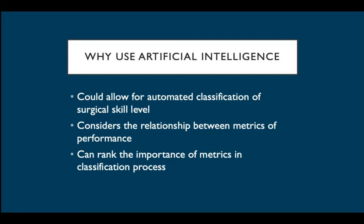We also used artificial intelligence because it can actually rank the importance of the different metrics in the classification process. So you can know, for example, why a specific individual was classified as senior despite another one, and you could know which metric really was the most important at doing so. For example, if one of the metrics is going super fast with your tool, and that's what's differentiating you as a senior performer, then we would be able to rank that as a high importance metric, and it would help us in determining the most important metric.